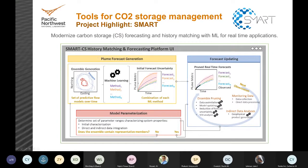So this is our first step, right? Our first forecast. Once we actually start injecting, we start taking observations. So we start deploying monitoring instrumentation, right? And so this is true of any subsurface operation. At this point, we start collecting monitoring data. We start collecting data from the wells. We start collecting data using geophysical methods.